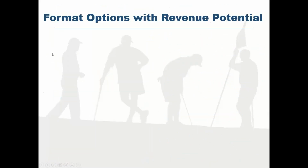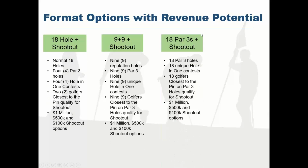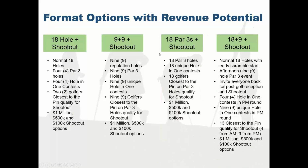When you're thinking about your events, and I teach a whole other webinar just on formats, the thing to be thinking about is that there are some different formats you can do for your events that help raise additional money. I won't go through all these. You can take a look at them, but a lot of our people are doing 9 par 3s and 9 regulation holes. So it gives them 9 hole-in-one contests.